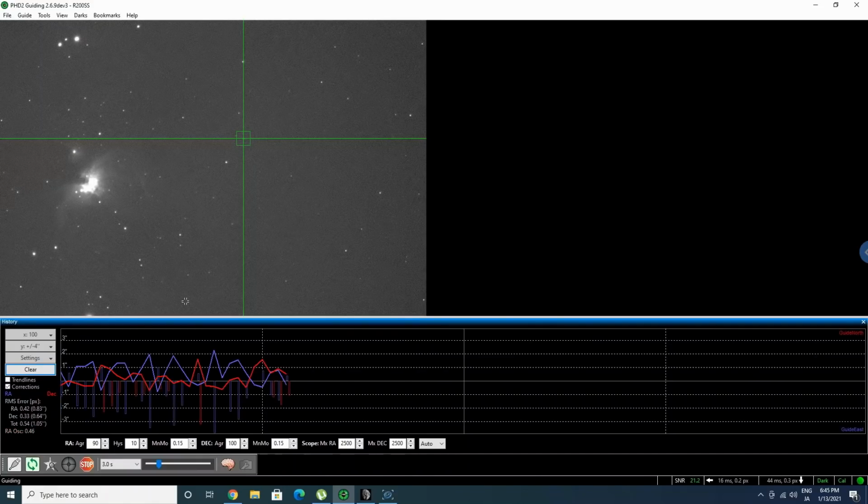Okay, so it's been a minute or so, maybe less, maybe more, I don't know, but you can see that already there's a lot of corrections that are ongoing, and the graph doesn't look that great. We're still getting around 1.06 arcsecond RMS, which is actually, for winter time, especially so low on the horizon at this time, a very, very good result.